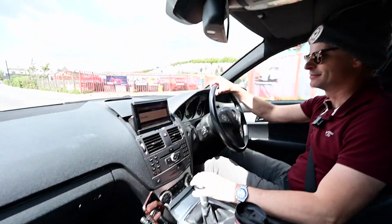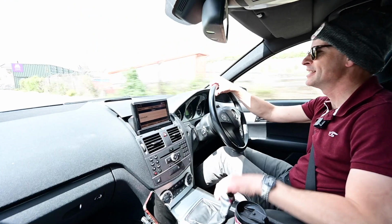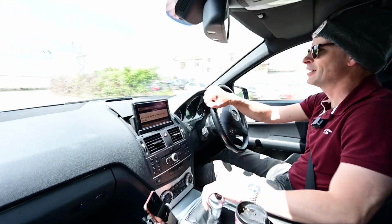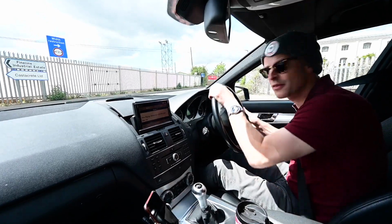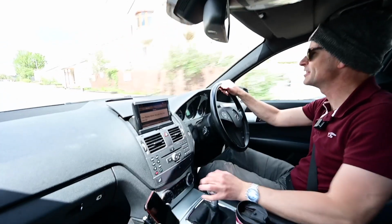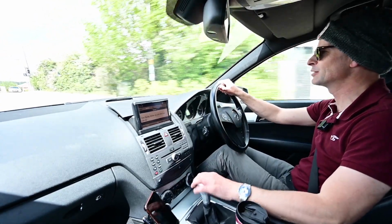Now the reason I'm on an industrial estate in this Mercedes with nothing to talk about is that a few people in various videos over the last few weeks have asked what's going on with the W204, this grey Mercedes C250 CDI AMG Sport estate manual that I'm sitting in at this very moment, because I have basically done nothing with it on the channel for a really long time.